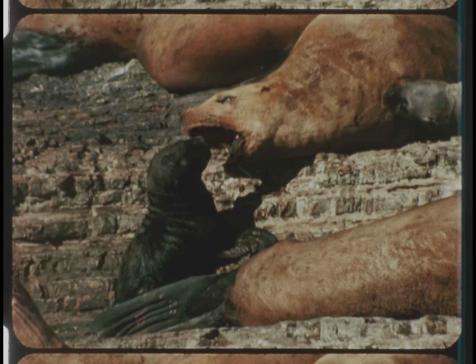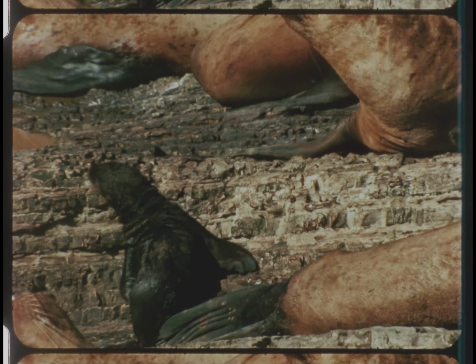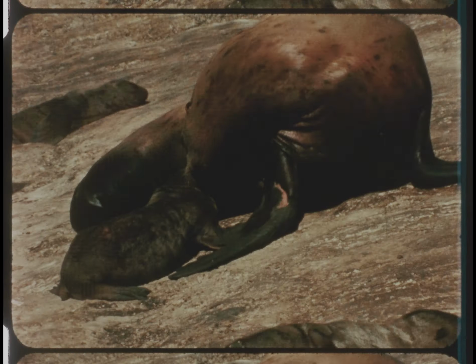Now, we're not quite sure about this, but either the pup recognizes the sound of the mother, or the mother recognizes the sound of her own pup amidst the sound of several hundred other pups that are also there in the rookery. She will usually be met by a number of different pups, most of which she'll reject for her own pup, which she will then accept and take to a certain place on the rookery and nurse it.